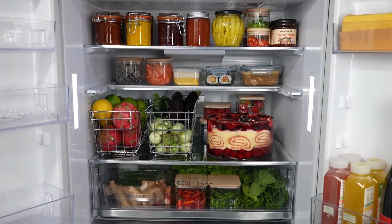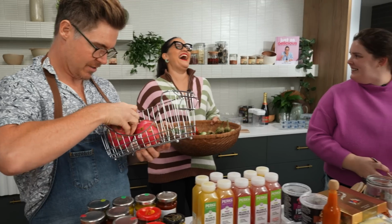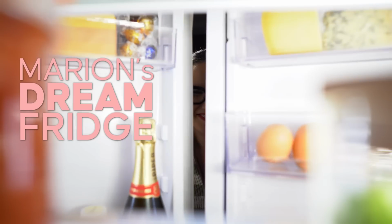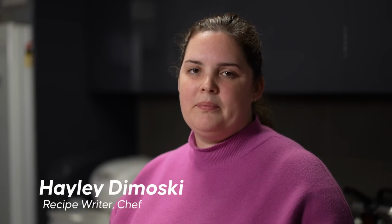Here's how we built my dream fridge. So Jamie's going to be helping me out with all things aesthetically pleasing, and Hayley is going to be the voice of reason, as in how do we keep things the freshest, the longest, and how should they be stored. Jamie is our Marion's Kitchen photographer and food stylist extraordinaire. And Hayley is my most trusted recipe writer and chef. We're literally the one person when it comes to food.